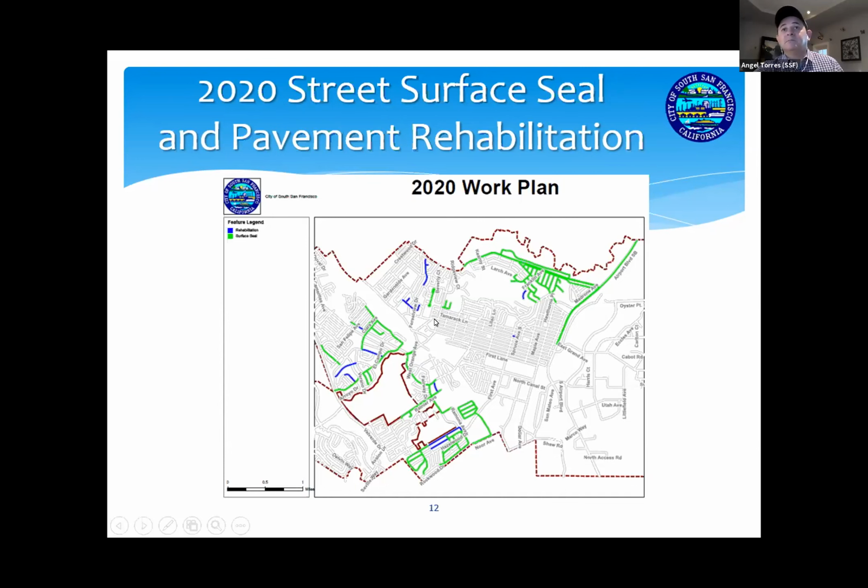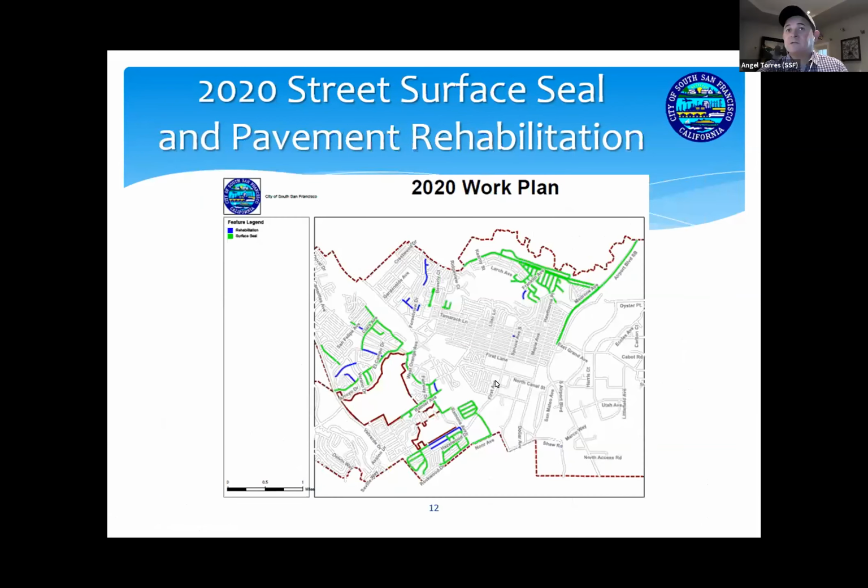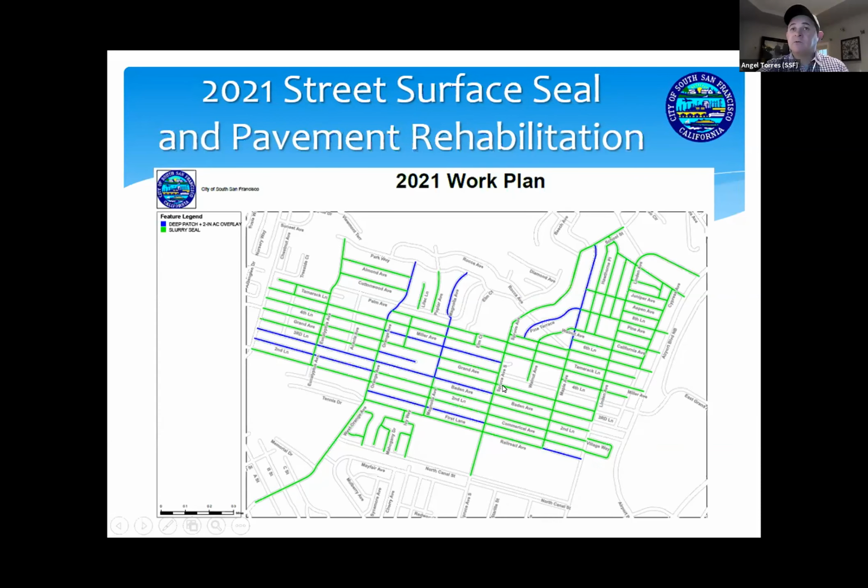But in 2021, this coming year, we're planning on doing more streets in the Old Town neighborhood with quite a few rehab streets. I think we are also, on this particular project, looking to see if we can do some traffic improvements, which we didn't get a chance to do on the 2020 project. But in 2021, we've asked the design consultant to consider some of the traffic improvements and make some recommendations. Whether we will have budget to be able to do that work, we haven't decided yet. It'll be based on what their recommendations are.